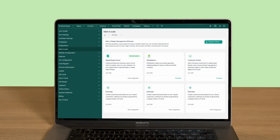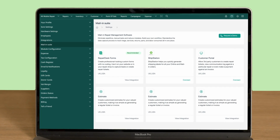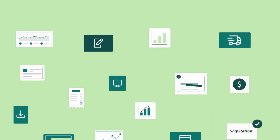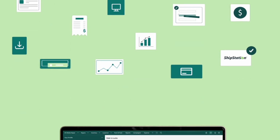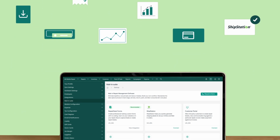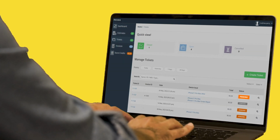Using RepairDesk, Matt can now work on the repair through a customized mail-in workflow that seamlessly brings together tracking, triage, servicing, returns, parts, and labor, all in one place. Over on John's end, the Repair Tracker widget lets him track his repair status in real time.